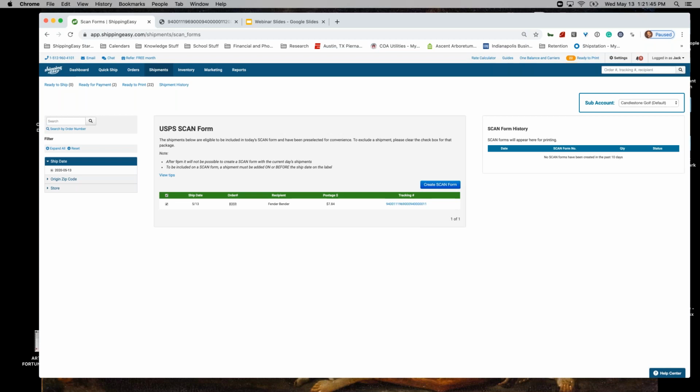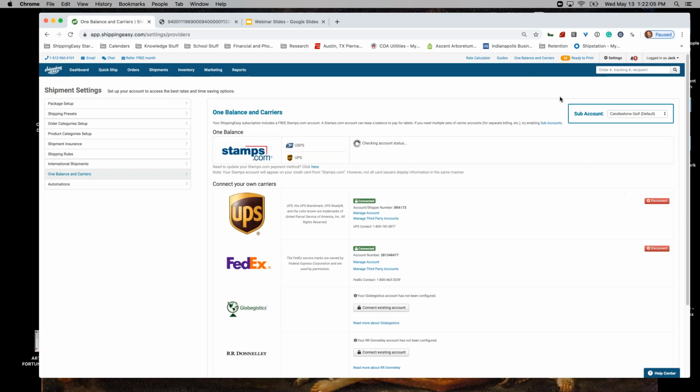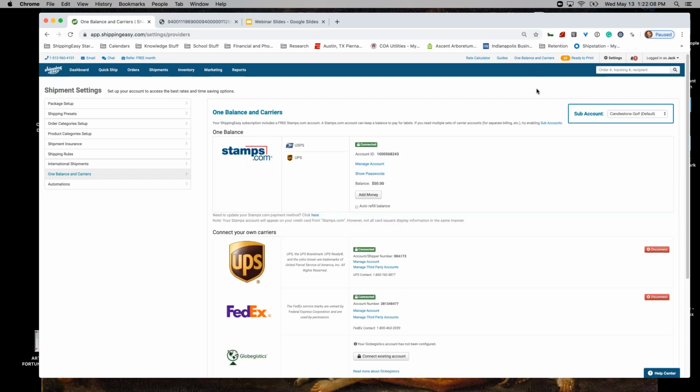Someone is asking about going back to the preset idea. In the preset section, we have to set up our own UPS and FedEx account. Yeah, so let's go back to, as I was mentioning, One Balance and the UPS account that stamps.com is able to provide now. You have the option on One Balance and Carriers. This is where you store your postage and are able to make any sort of decisions or changes to the carriers that you like. This is the USPS and UPS accounts that stamps.com is able to provide you. But then you're also able to plug in your own negotiated rates. If you want to use your own UPS account or your own FedEx account, you're definitely able to. You can plug those independently in here and just use those to create the presets.